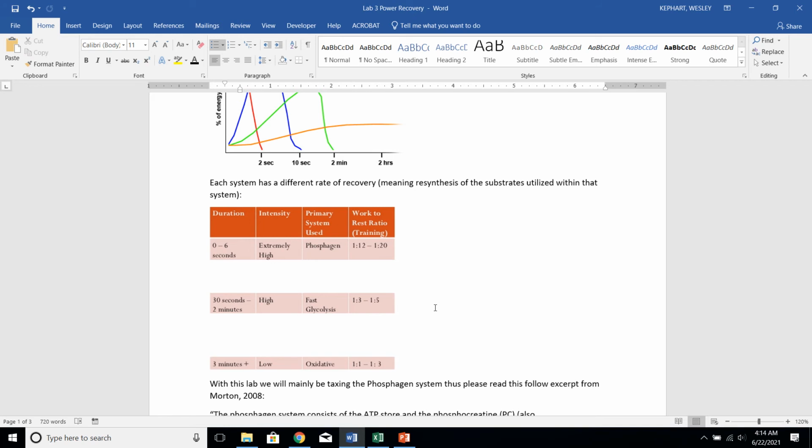And then the oxidative phosphorylation, or the aerobic system, that system is basically a 1-to-1 ratio, or in fact, a lot of times people don't even rest with this. So a lot of individuals will work really hard for 3 minutes, then rest for 3 minutes, and then work really hard for another 3 minutes and rest for another 3 minutes. So that's kind of how a lot of different individuals will train these systems.